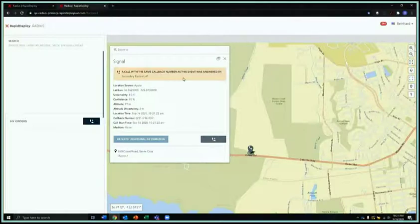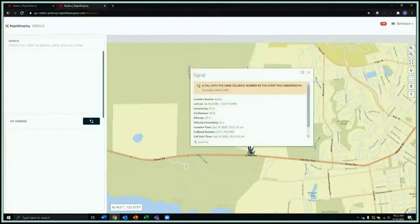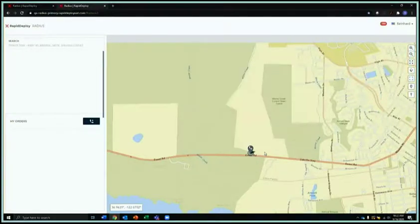And the icon on the map changes to show a little handset to signify that it's been answered. It's a really big deal because now we know that we may have to dispatch resources, we may be receiving a transfer, and we have more situational awareness at hand than we've ever had before.